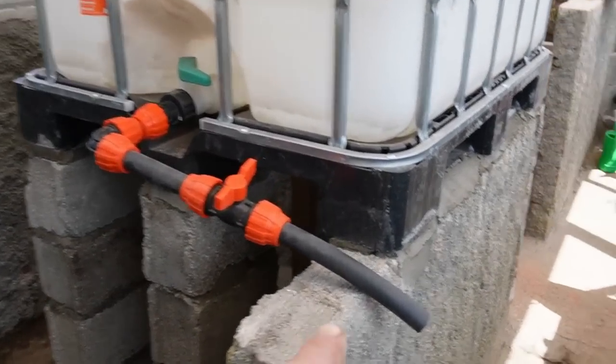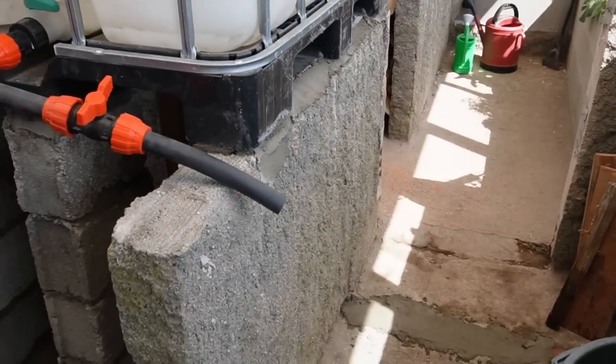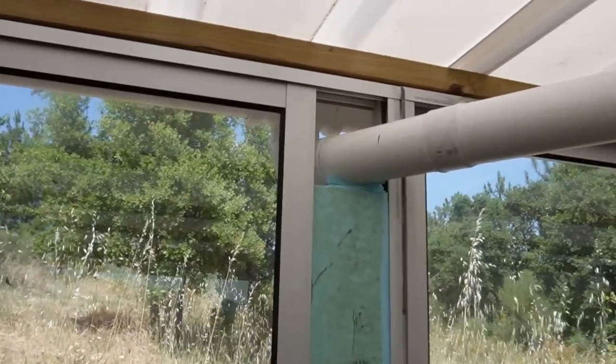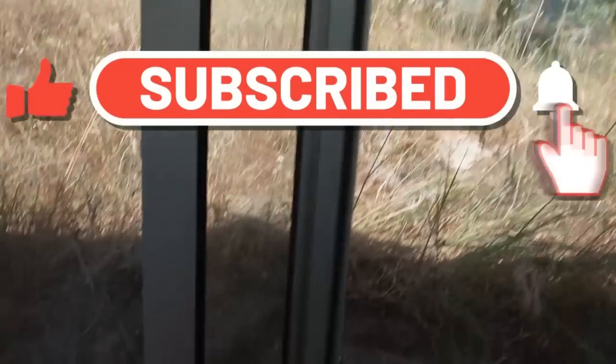Taps on the back, all we need is an adapter to turn from this 32mm MDPE into a flexible hose. I've run the gutter now. I've had to run it through the window. I didn't want to cut any glass, so I couldn't cut the glass anyway, but this has been wedged shut.